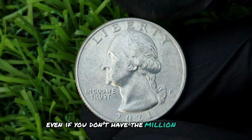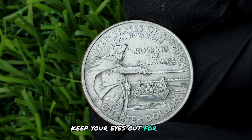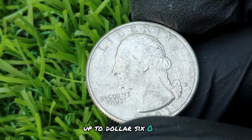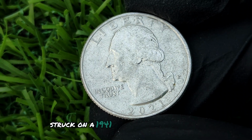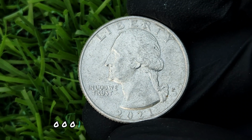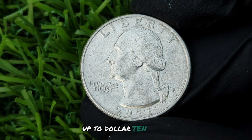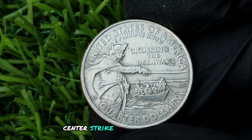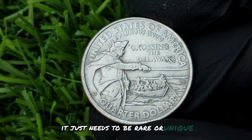Even if you don't have the $1 million quarter, you might still be holding serious cash. Keep your eyes out for a 2004 Wisconsin quarter with an extra leaf, up to $600. A 1970 S Washington quarter struck on a 1941 Canadian quarter, over $3,000. A 1999 Georgia quarter with a broad strike error, up to $100. Any coin with a major double die, off center strike, or wrong planchet. Your coin doesn't have to be old. It just needs to be rare or unique.